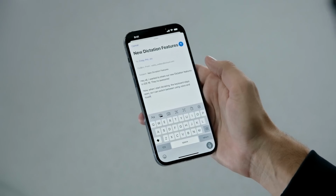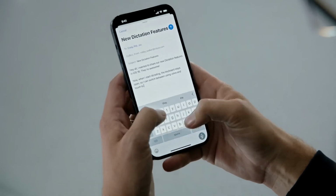Now, there are so many more cool, useful features like dictation that still keeps the keyboard open so you can dictate and edit at the same time.